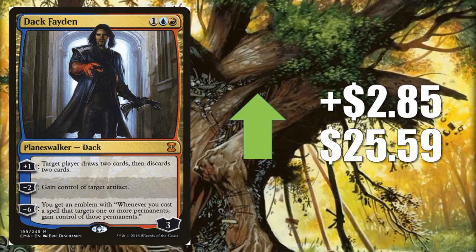Dack Fayden from Eternal Masters goes up $2.85 to $25.59. Now, normally I wouldn't put this card in the commander section. It does see some commander play, but it's a huge Vintage card, and recently it got even hotter. The reason I wanted to mention it today is because I have seen people trying to build Kaalia decks, and this is one of the cards they are looking at. Falls into the right colors.